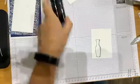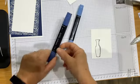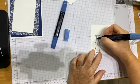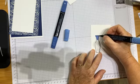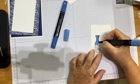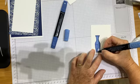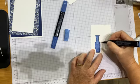But I picked out the blend pens, and I've got Night of Navy Dark and Light. And I think I'm just gonna go with the light and see how that turns out, because we've already got some shading with the stamp on there already. So I'm just going to give this a quick colour in, really basic. And you don't have to, you can leave it white. Same kind of alcohol marker, these are the blends. These are my favourite pens. Easy to use.